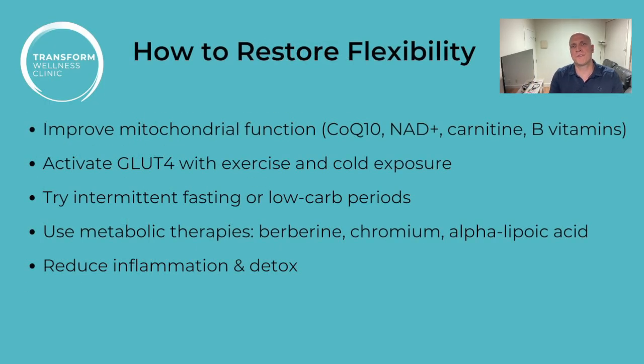So how do you restore the flexibility? You want to improve mitochondrial function. That's making sure you've got enough NAD, B vitamins, coenzyme Q10. You want to try to activate GLUT4 with regular exercise, weight training, cold exposure, cold plunge. Now, it could be just going out in the morning when it's 50 degrees and going outside for a walk. That's cold exposure, not just living in 68 all the time.